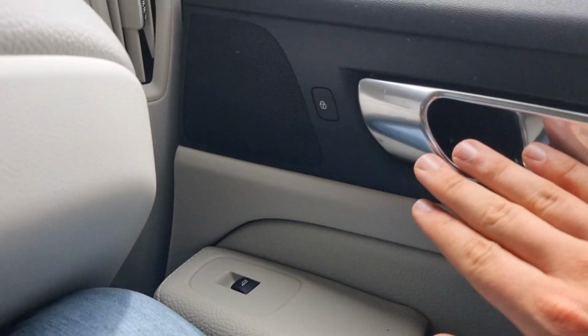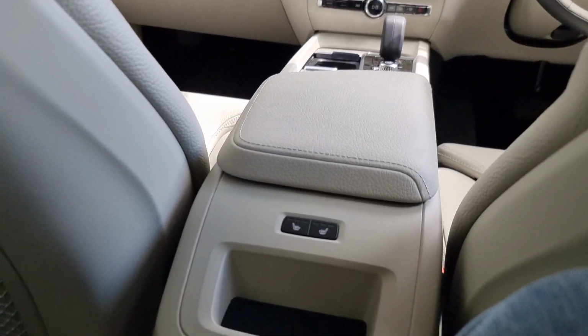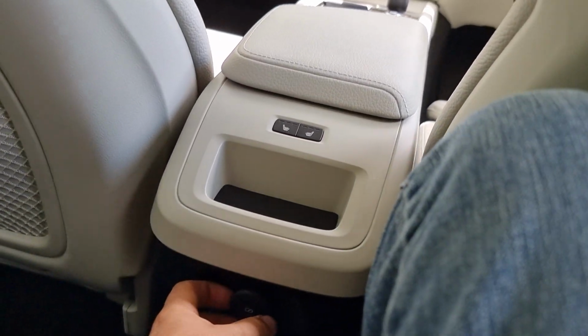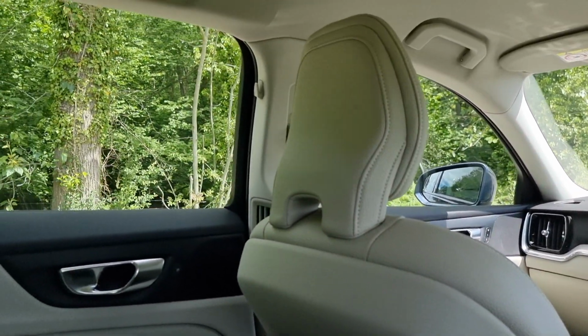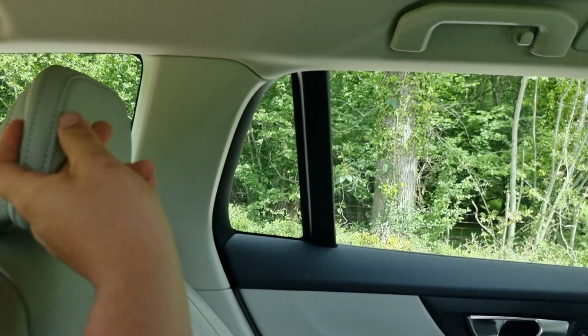You've got your nice storage bin in here, nice aluminium handles, lovely rear air vents, and oh, we've also got rear heated seats on this car. So there you go, press those, both heated, and 2 USB-Cs in the back here as well. There's a lovely net for all of your passengers' needs, or you can stick your AA Road Atlas in there like we all do. So we've also got the electronically folding down headrests as well, which is good.